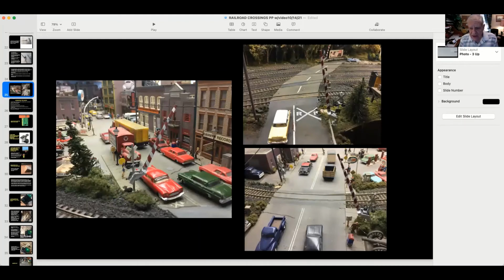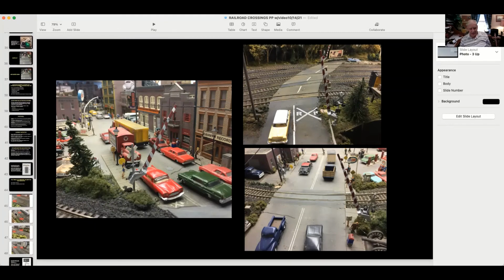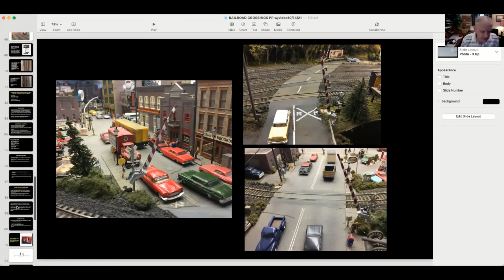Yeah, if you look at this crossing I had on my layout, I've got 4 tracks. So the question is, am I going to put a GCP2 and then 3 expander boards and the like, and it's going to get awful expensive real quick.